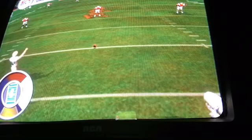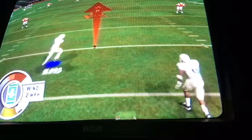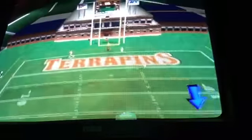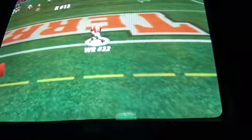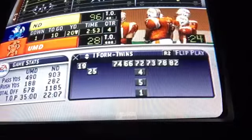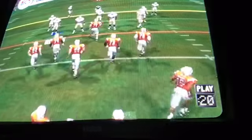Notre Dame lines up for the kickoff. Number 22 and number 8 back ready to return. Nice kick, plenty of distance. Number 22 fields it in the end zone. They'll start this drive at the 20.